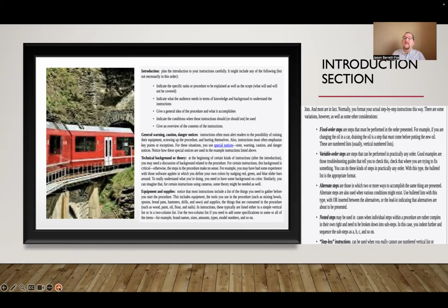Then you give a general idea of the procedure and what it accomplishes, indicating the conditions of when these instructions should or should not be used. So you don't want to explain to someone how to operate their toaster oven in a full bathtub of water, for instance, right? We want to avoid that because of electrocution risks, of course. So the conditions in which this procedure should be undertaken.